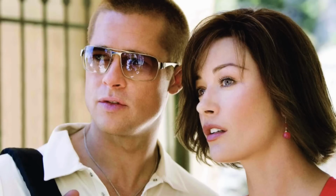I love Catherine Zeta-Jones. I've always loved her since I was a kid. But the stuff involving her with Brad Pitt felt shoehorned into the movie, so I don't feel like that quite worked. But I did enjoy it. I enjoyed Ocean's 12 for what it was. I just think they took the ridiculousness a little bit too far.